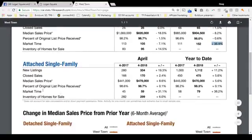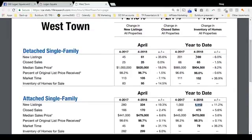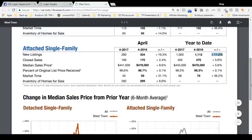So now let's look at attached single-family homes, the condos and townhouses. A huge number of listings, 1,112 condo townhouse listings versus 189 single-family homes, and that is up by 11.2%. Then we see closed sales. That's also up, 475, so that's 5.6%. Median sales price is 470. That's an increase of 5.6 also.